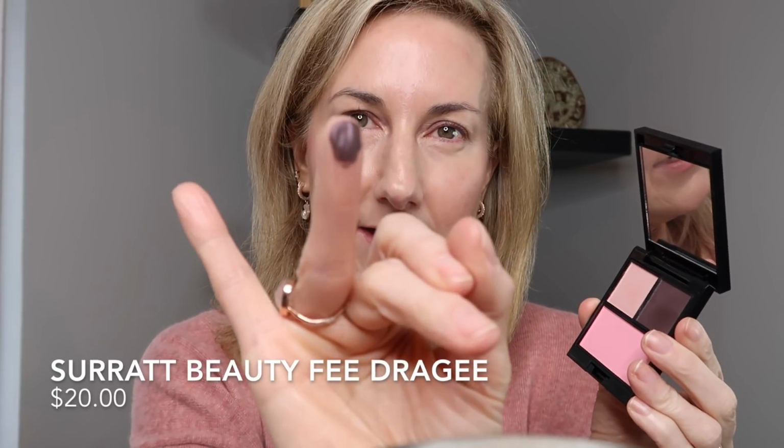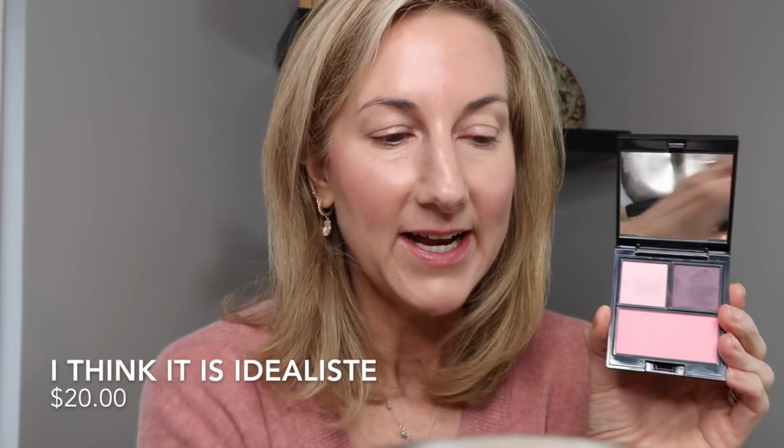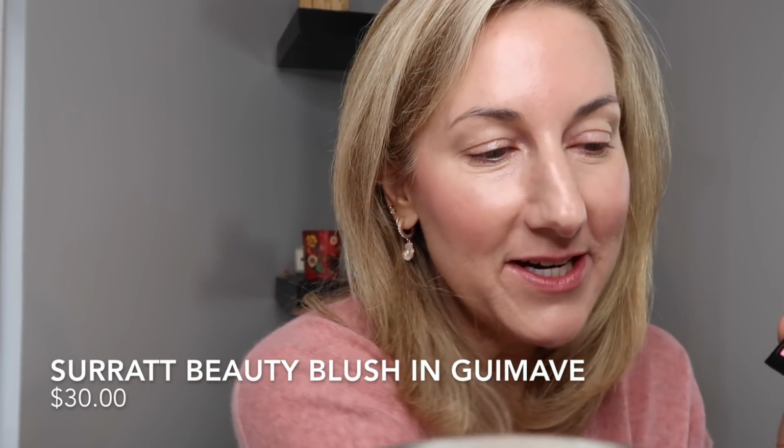I have written to Net-a-Porter to figure that out. I did pop mine out, and I do know that this one is Fave DRAGEE, is this color here, this beautiful kind of eggplant purple shade. And then I'm not sure what the pink is, but I'm going to find out and list them. And then this is actually a blush that I already own, and that is in GUIMAVE. So we are going to do a quick little eye with these two shades.